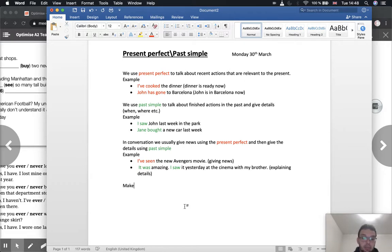This is your task. I'll say make your own anecdote. So that's just a very little short story. And then I want you to give the main news using present perfect, and then give the details in past simple. So I'll just put that here. I'll put that in bold.